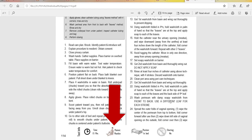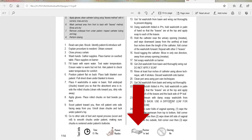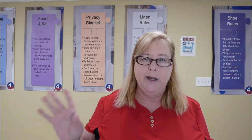This is a mannequin skill. So none of you will be a patient for this skill. The mannequin will be positioned in bed and charting is not required. We will use the leaves method for cleaning both the catheter and the peri area. You're going to use that leaves method for both sections of this skill.